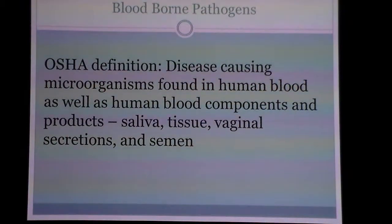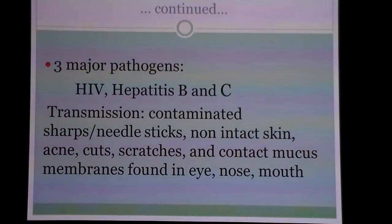Bloodborne pathogens. OSHA definition is disease-causing microorganisms found in human blood, as well as human blood components and products, saliva, tissue, vaginal secretions, and semen. There's 3 major pathogens: HIV, hepatitis B, and hepatitis C. Transmission of these: contaminated sharps or needle sticks, non-intact skin, acne, cuts, scratches, and contact with mucous membranes found in the eyes, nose, and mouth. And there are a lot of new cases of HIV and hepatitis B and C, and it's in states where the opioid crisis is so bad, and they're sharing the needles.